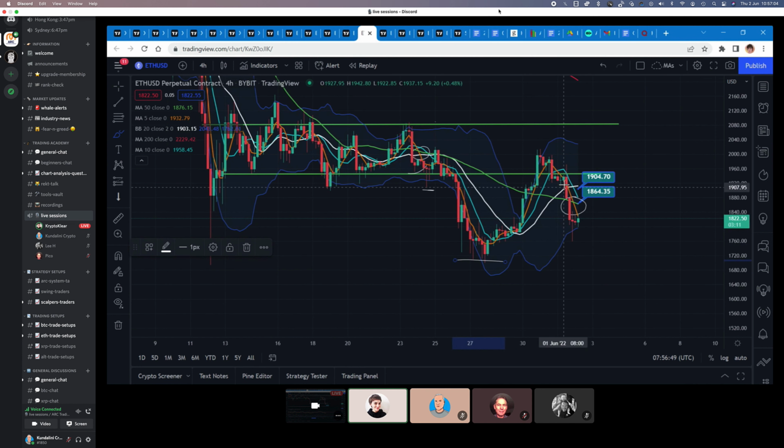At the moment, again, I'm looking at continuation, another level down, another step down for both Bitcoin and Ethereum. I would like to see solid structure for reversal before considering longing or closing the final part of my position in Bitcoin. That's it for me.